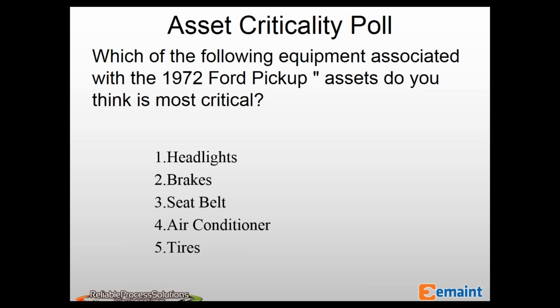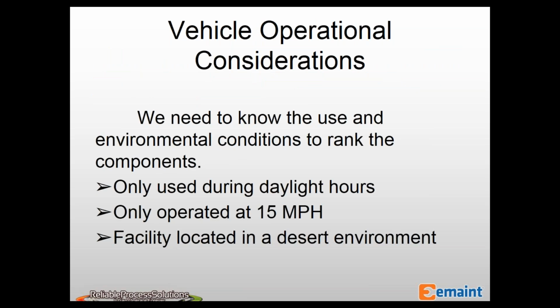All right, Rona, thanks very much. And that's an excellent segue, and a very important point that you made, that they may not be considering where they live. One of the biggest and most important factors in identifying the right criticality for your assets is the operating context for those pieces of equipment, and whether they're operated in daylight time or an evening time.